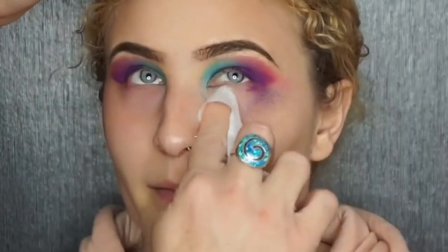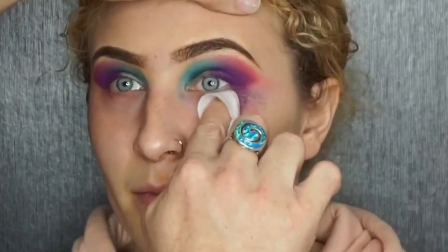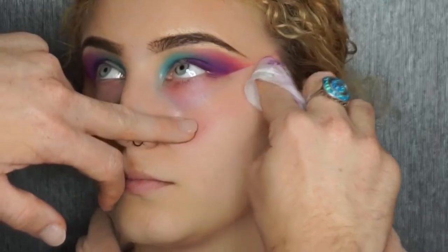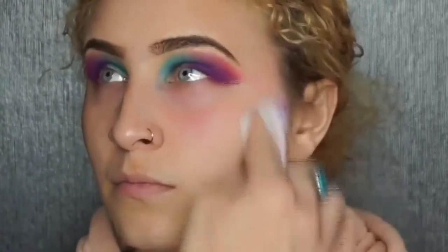There's a lot of fallout, guys, but it's probably because I'm just a messy guy. Can you hear that noise, guys? They're in the garden screaming outside. Sorry, guys. Just had to wipe under the eye just to clean it up a bit and create a nice shape for the wing.